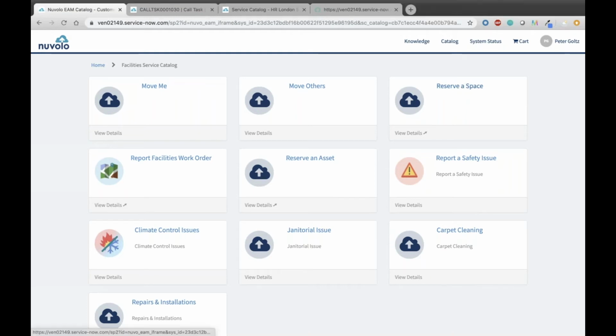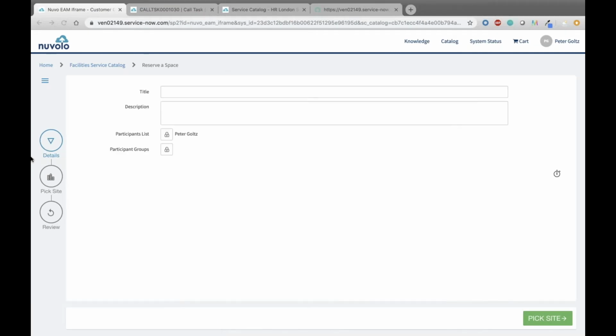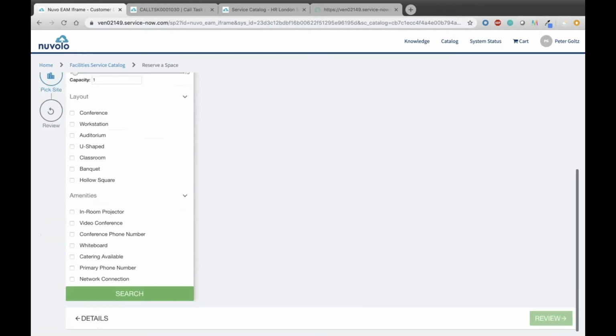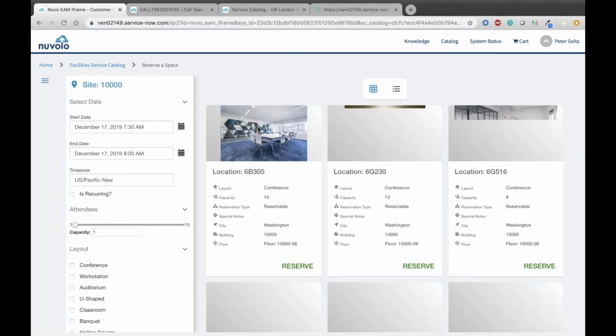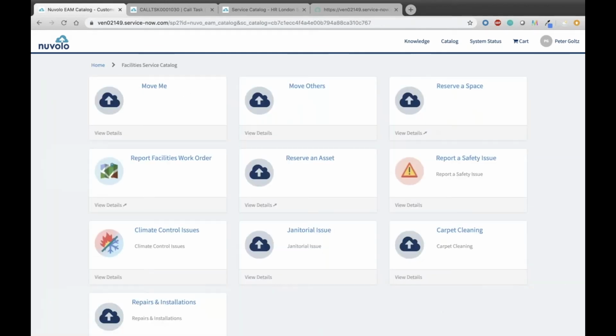So for example, as an employee, I can say, I need a conference room or I need a desk for a period of time. They can say, for example, where they're located, what type of space they may need and when they need it. And at the point of then searching for that space, they'll be presented with the options. You'll also find the ability to request a move. So going from one place to another, one desk to another desk. These are just examples of the common facilities type requests that end users can submit with Nuvolo.